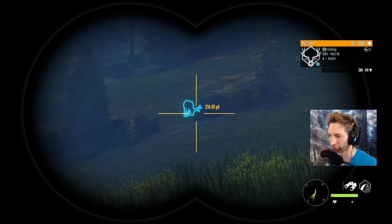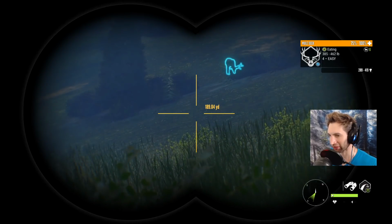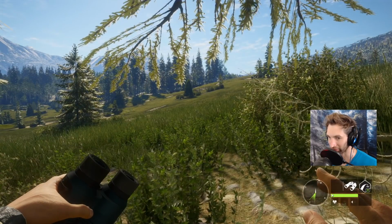So we got another really good max weight muley buck out here. He's about 200 yards out, but this time we have a perfect wind, and we're going to try and put the sneak on him. Try and come up to somewhere around maybe 50 yards out for a nice shot. I saw another buck going this way too, but I don't think he was that big. Anyways, let's get ready on our buck and see.